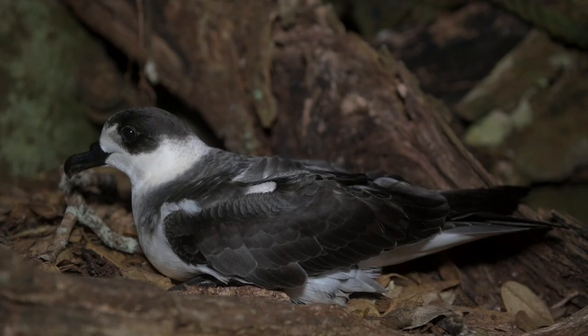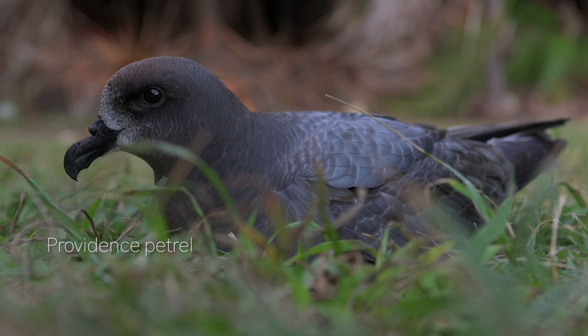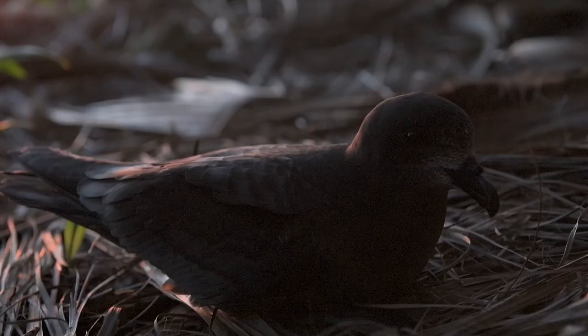The rarest birds we've got here, probably white-necked petrel, which is a really robust Pterodroma gadfly petrel. The next rarest bird probably is Providence petrel. Its main breeding site is around the mountains of Lord Howe. Here there's about 200 breeding pairs, so quite rare.